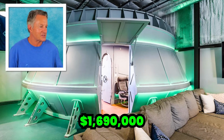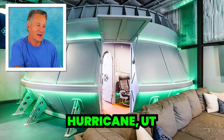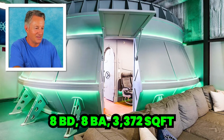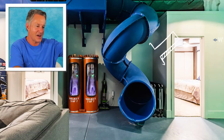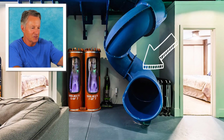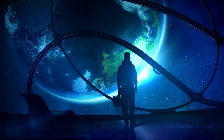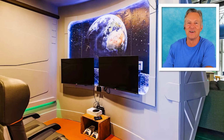$1,690,000. They just dropped this thing 200,000 bucks. Hurricane, Utah. Look at this bad boy. 8 bedroom, 8 bath. The Eagle has landed. You have that little slide that comes from obviously the spaceship. I mean, you have like a little simulator. This house is definitely out of this world. No pun intended, of course.